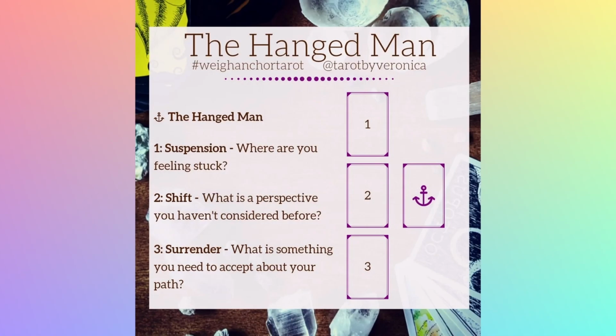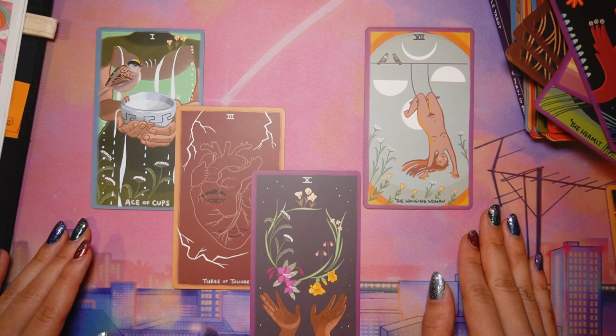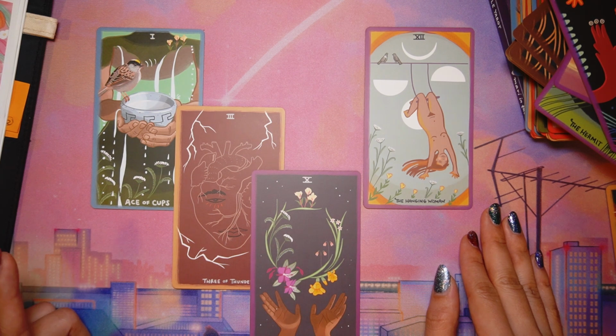There are 3 other spread positions, so each of the 3 of us just drew a card for all of us to read. And the creator of the Way Anchor book also posts a lot of free spreads on Instagram, so you can check those out as well. So here is the Hanged One spread from the Way Anchor spread book.